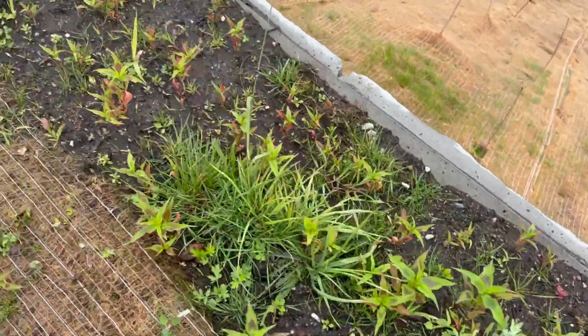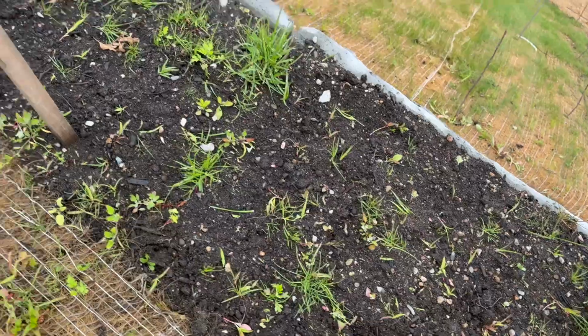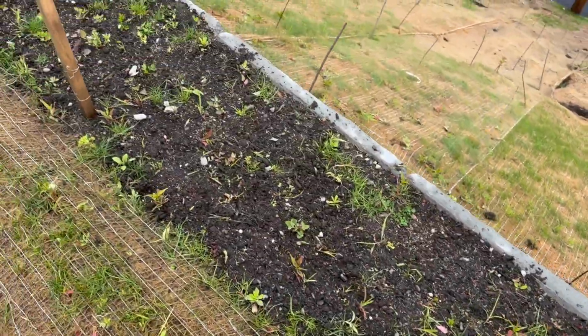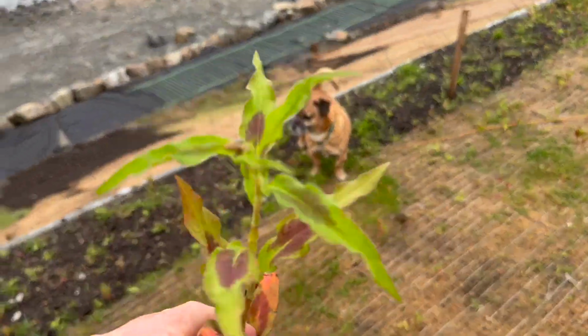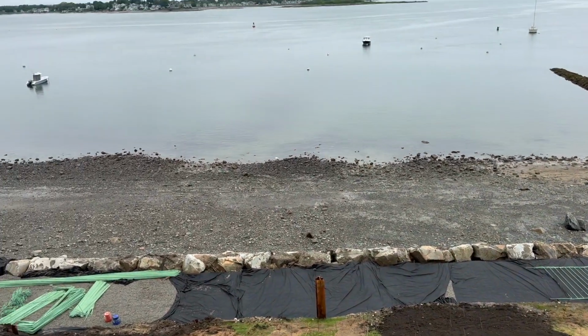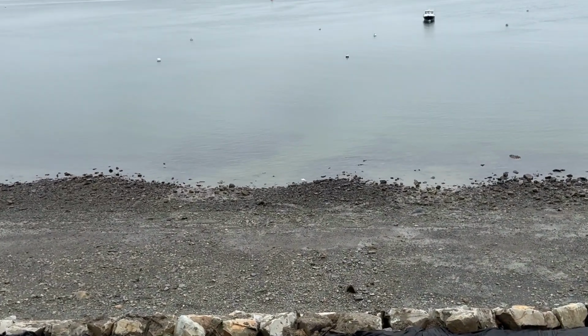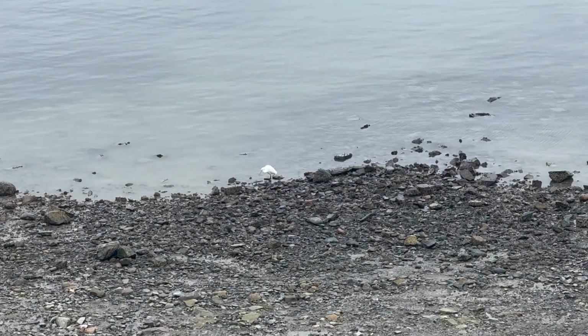So I have to pull all this out by hand if I'm to save this garden, and then plant more seed, which I did yesterday. So this is all an experiment. Everything's an experiment. Life is an experiment, right? This is not good. You know what is good? Birds and more. So yesterday, time lapse of the sky, and TK taking a chainsaw to the Alberta spruce.